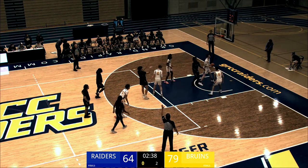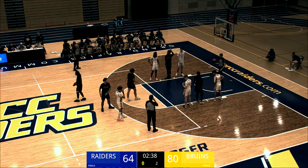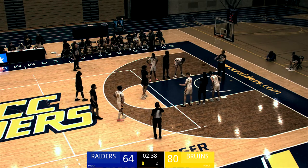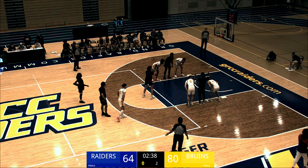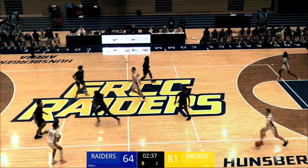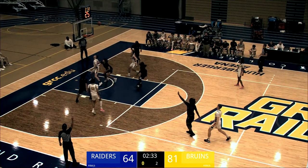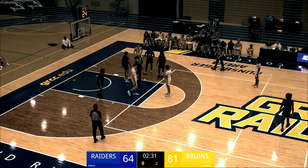First one is good. That'll make it 80-64. Moore with 12 on the night. Second one is good as well. 81-64, 2:35 left. There's a three ball up. That's no, well, now we have another foul. That's going to be whistled on Moore.